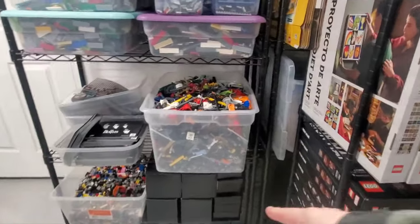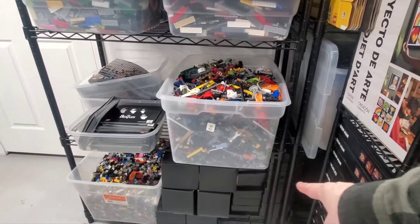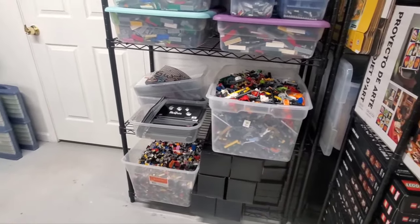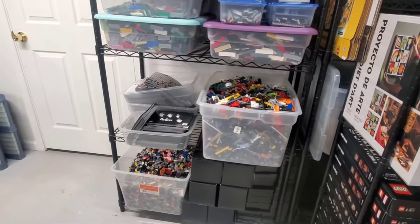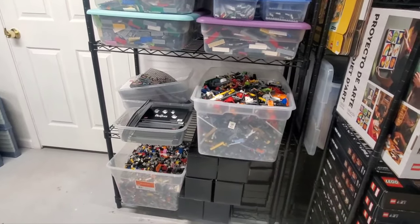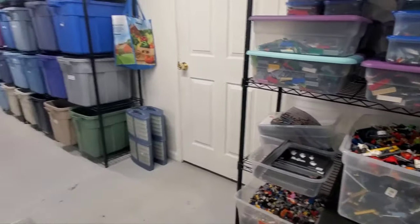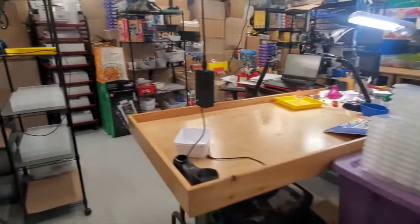Because I put the base plates for the art sets down at the bottom, I had to slide the tote over, and so I have less room for clean totes. Like if I was to wash something now, I don't have a place to put it. So I kind of have to keep pushing forward to get through stuff. But yeah, that is what is going on here.